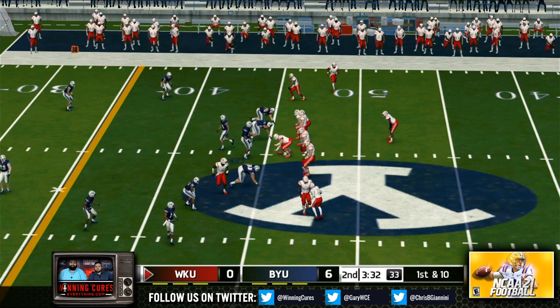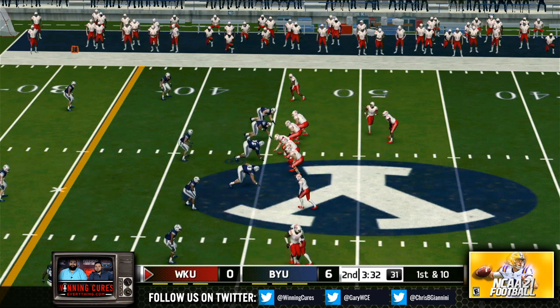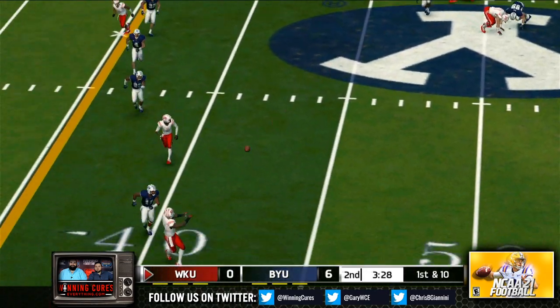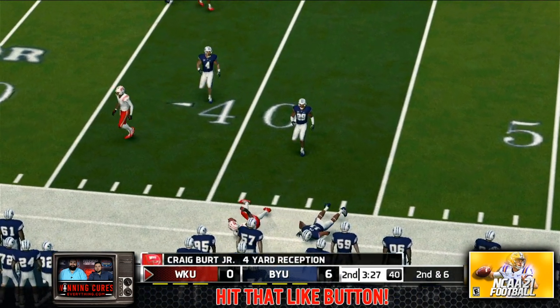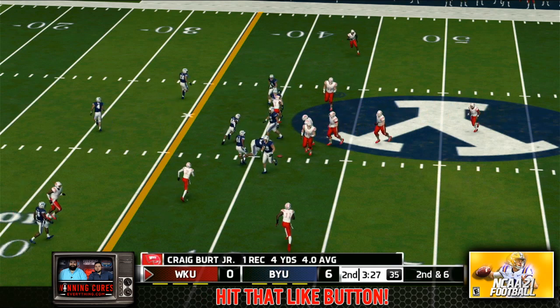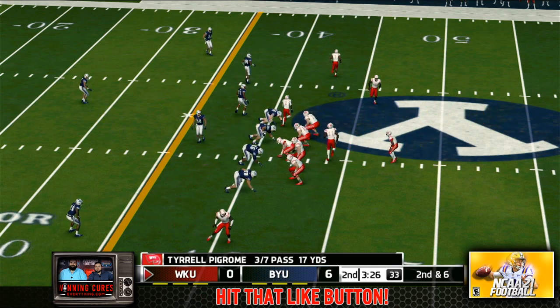Larry. 34's the mic. 34's the mic. He's coming. Check him. Pick me up. Here we go. Check nine. He's knocked out of bounds at about the 41. That makes it 2nd and 6.